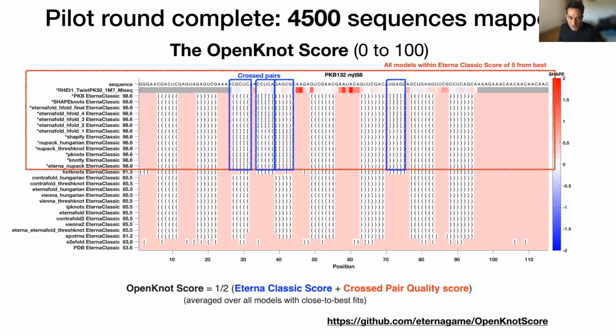And the final score that we give out to players here is the Eterna score for the best fit structures for the data for your design. And then that's half the score. And the other half of the score is how protected are the pairs that are crossing or that actually form a pseudoknot. Okay, so this final score goes from 0 to 100.